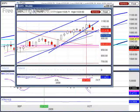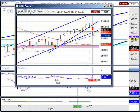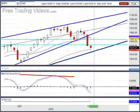1015 is going to be another area, and we were just talking about that. If it closes below 1015, and then especially on the weekly, we get below that 1010, we'll be at 1,000 before you know it, and if we crack 1,000, we're looking at the 950s area. Bring in the monthly.